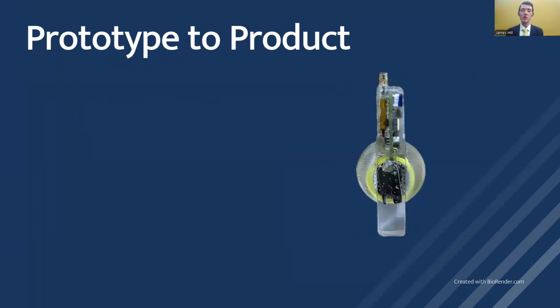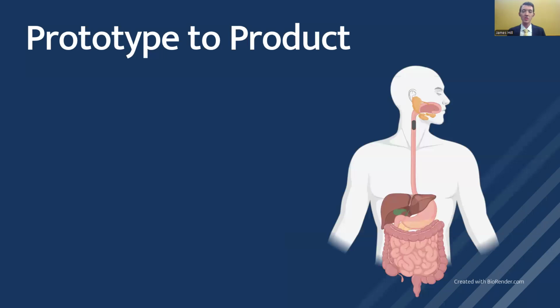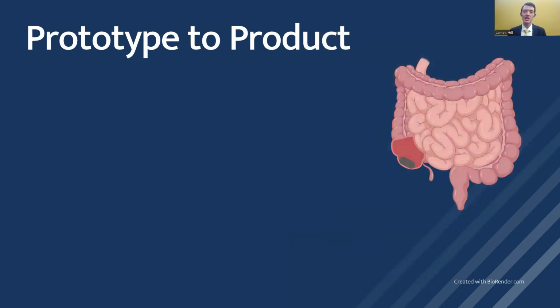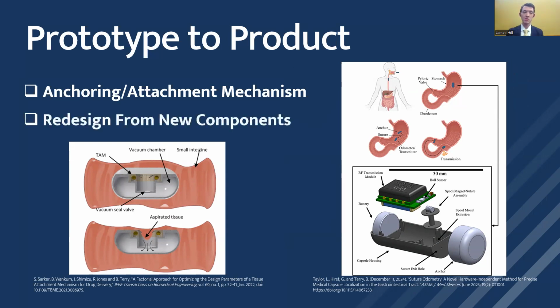Yet before we could take this prototype to a product, there remain a few key elements to address. As mentioned previously, this device is to be swallowed and thus requires an attachment mechanism to autonomously attach to the intestinal wall. This automatic attachment system is another area of research in our lab, and there are currently a couple of proposed designs for this solution, as shown here. Additionally, the device would need to be remanufactured from new components rather than being repurposed from an existing device.